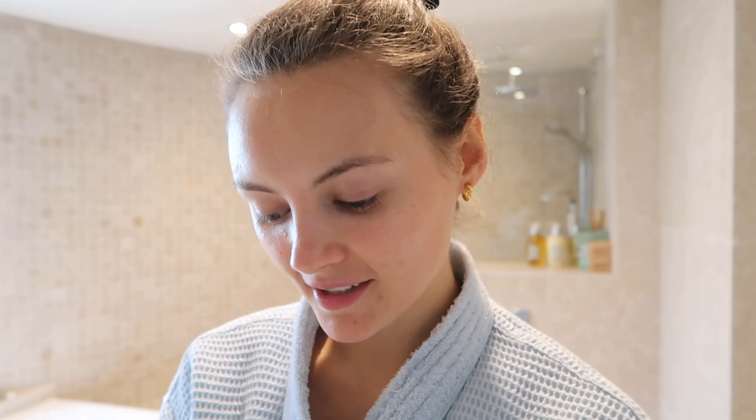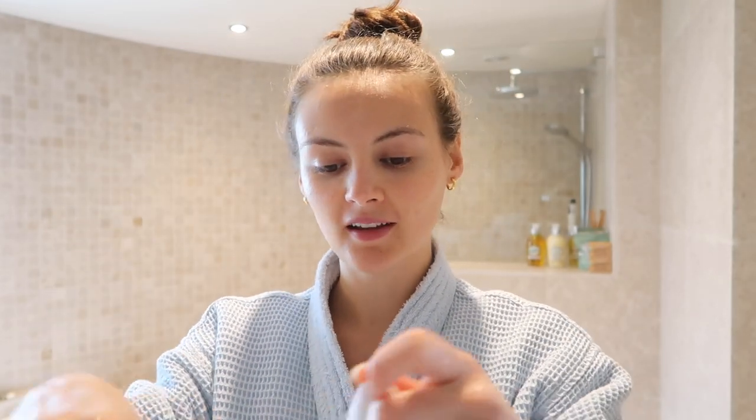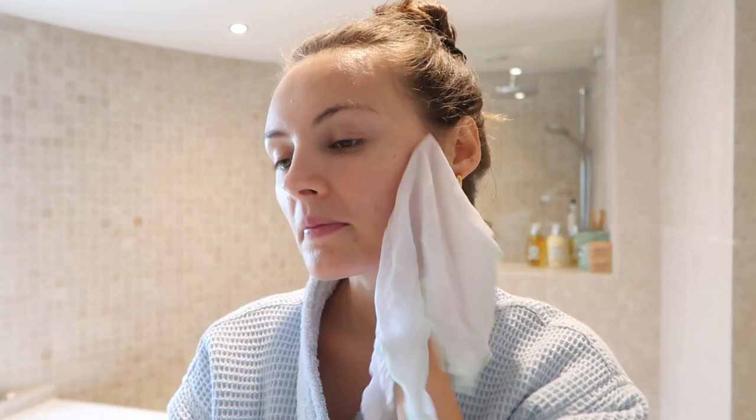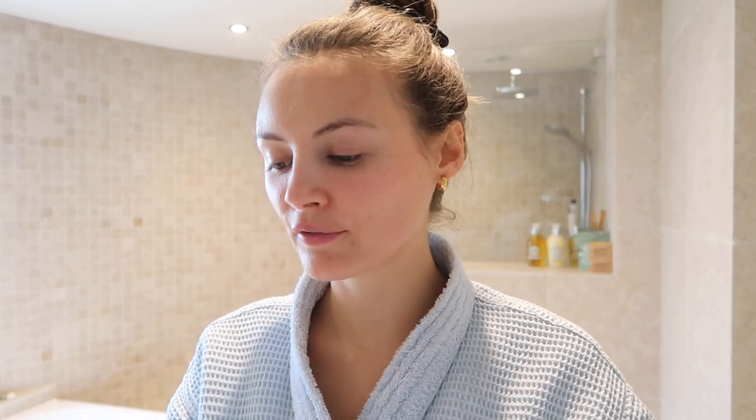Okay, so the mask has been on for about 10 minutes. I'm just going to use a muslin cloth rinsed under warm water to remove that. Feels nice to do a face mask again.